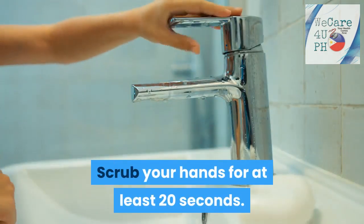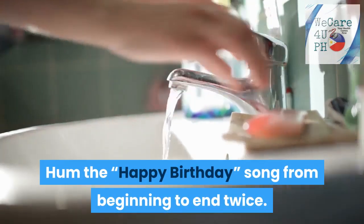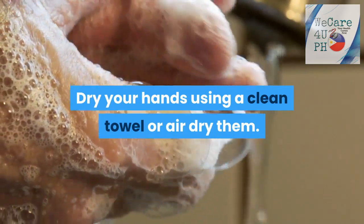Scrub your hands for at least 20 seconds. Need a timer? Hum the Happy Birthday song from beginning to end twice. Rinse your hands well under clean, running water. Dry your hands using a clean towel or air dry them.